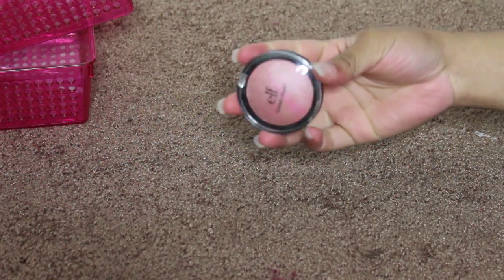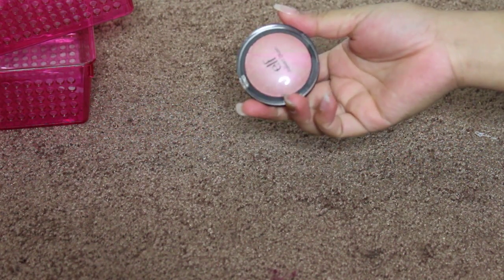I have another e.l.f. blush. This is one of their baked blushes. This one's in the color, what color is this? Passion Pink, and I think I'm going to go ahead and get rid of this because I have the powder blush in Passion Pink. I don't need the baked blush too.